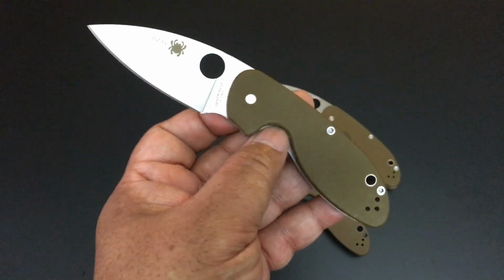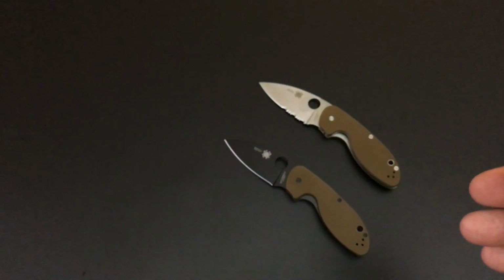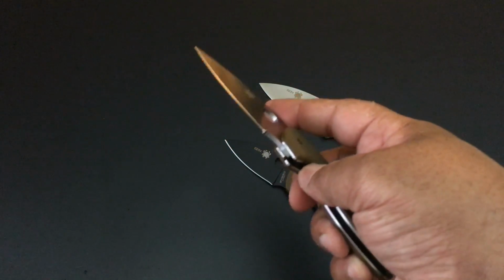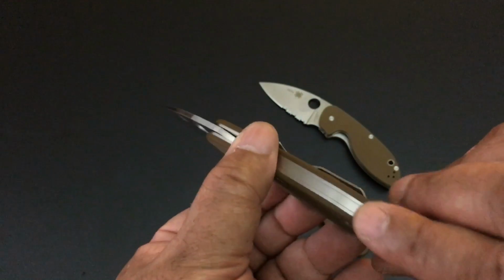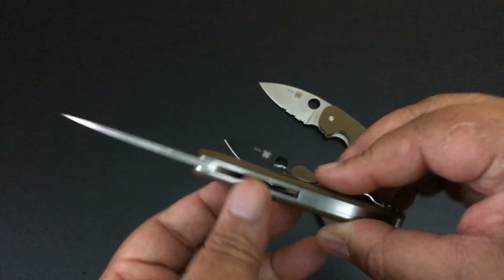But you do have a 3-inch blade, 4.1 ounces, and that's because they have the stainless steel. It's skeletonized, yeah. Thick stainless steel liner, skeletonized. It has a liner lock, as you can see right there. Easy to open. It's a hefty knife. It has a stainless steel backspacer, which gives it a lot of heft to it.